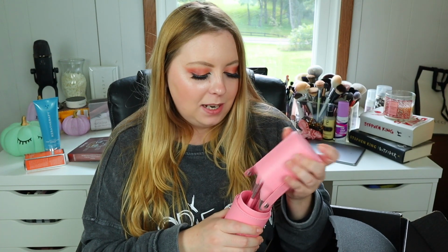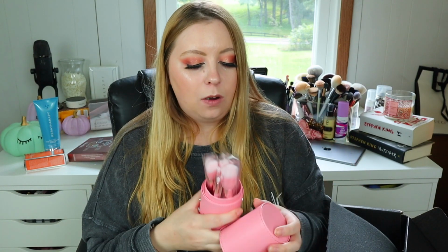I remember it was between this and something else, but I know I wanted this for sure. These are the Pure brushes. What is this called? Pure the Complexion Authority Signature Travel Essentials 12-piece cruelty-free brush set. Retails for $49. So I'm not sure how this is travel size, but we have more brushes, and I think the case is so freaking cute.